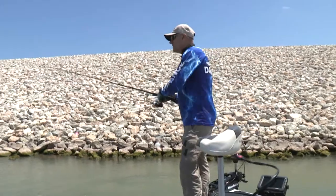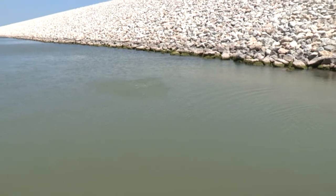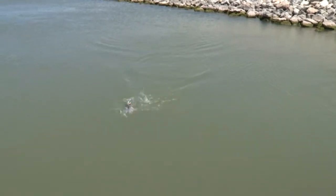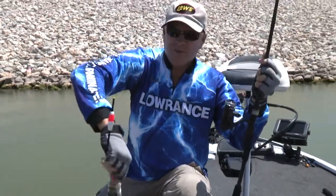Bobber's down. Take up the slack, got him. What have we got here on the dam? Oh, another good one. Good crappie. All right, one more for the live well, ladies and gentlemen.